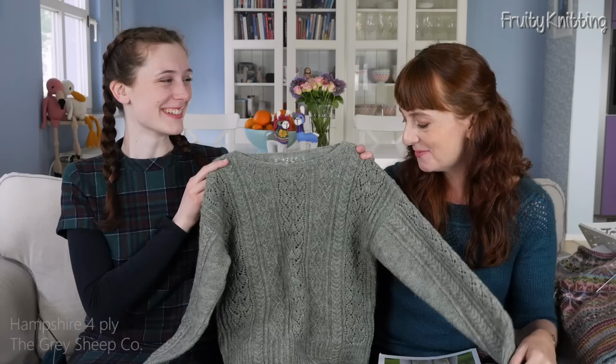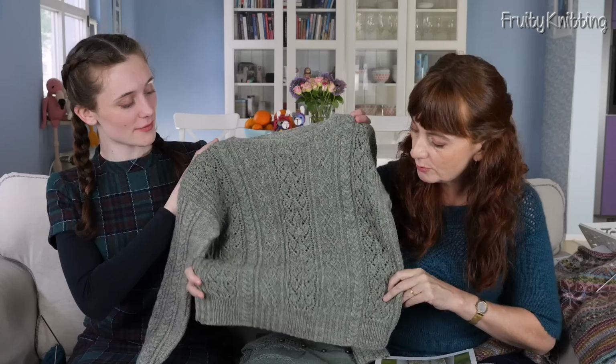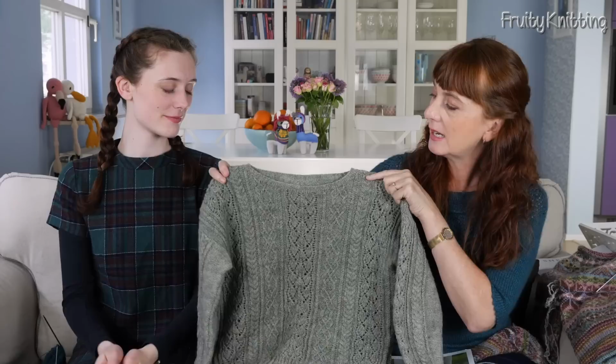So it's a lovely combination of lace, twisted stitches, hold it up again, and cables, and the cables and the twisted stitches go right down to the hem. So it's very, very beautiful. And I also love the wide crew neck at the top that sits really beautifully on the neckline.